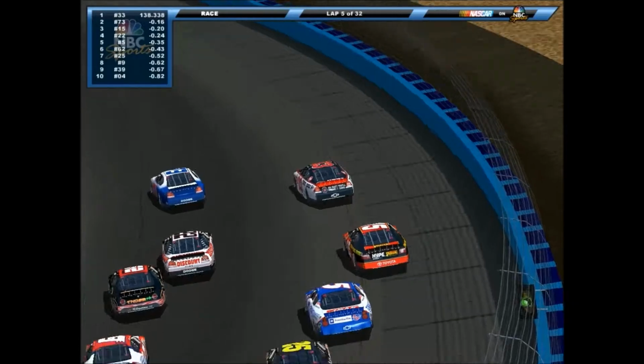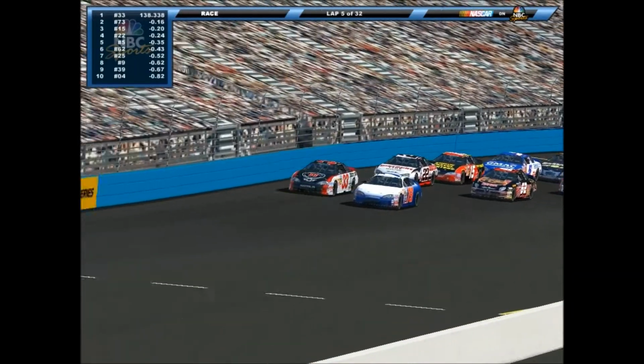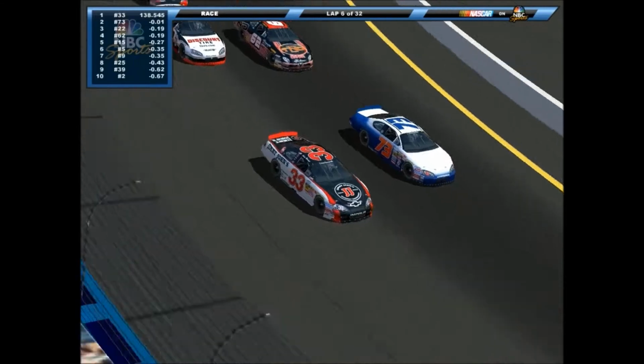I don't think it'll be enough out of this turn. Yes, it will be. Cockfoster's out front. Maybe not. Enrage has a good run. Enrage leads the lap. Cockfoster is still getting a good run.